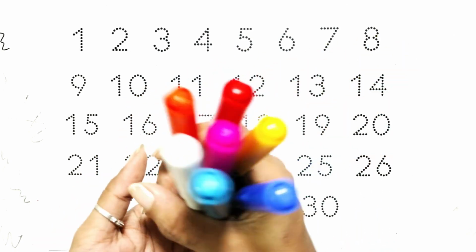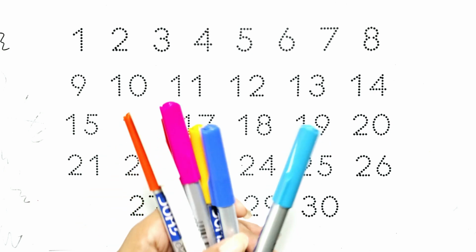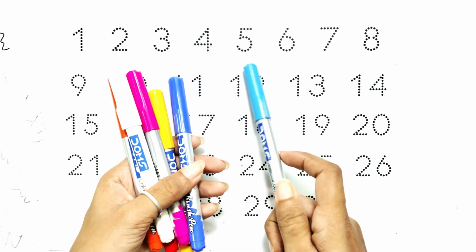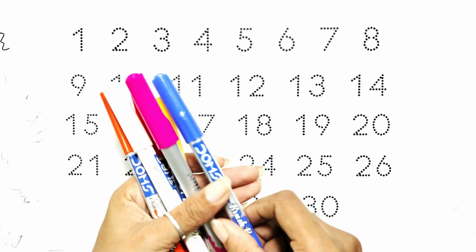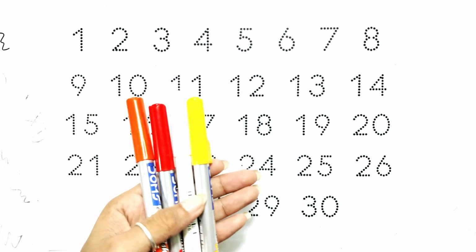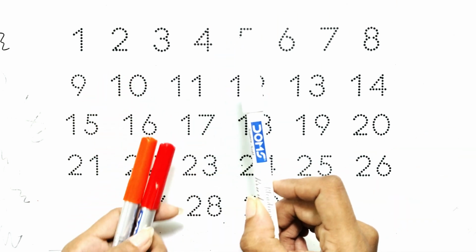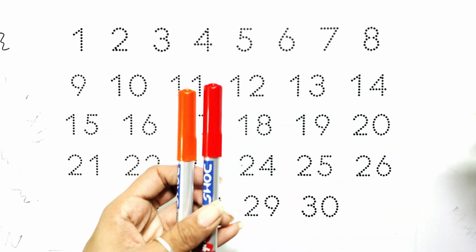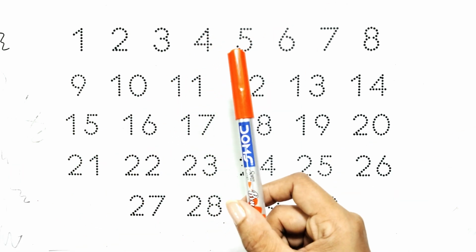Today we will learn color name and counting numbers. Say with me the name of color: sky blue, blue, pink, yellow, white, red, orange.